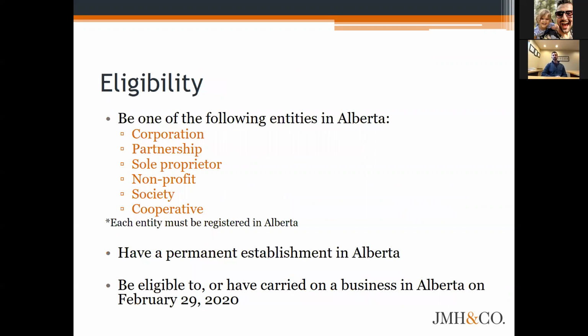So to be eligible, you have to be one of the following entities in Alberta. So corporation, partnership, sole proprietor, nonprofit, society, or cooperative. And you have to be registered in Alberta. So you might have some issues if you're a sole proprietor who never registered a trade name or something like that. You have to have a permanent establishment in Alberta.